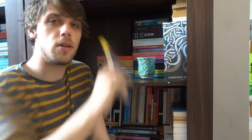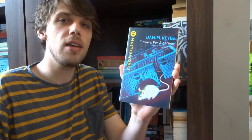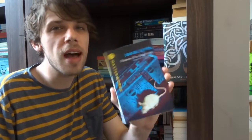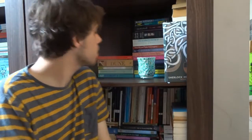Then we have another sci-fi book. This is Flowers for Algernon by Daniel Keyes, which I quite enjoyed. It's kind of about artificially trying to boost someone's IQ, and yeah, it's quite sad, but interesting. Definitely kind of of its time, I think.